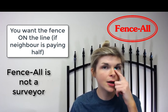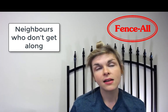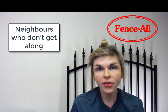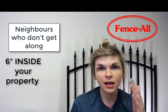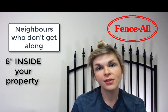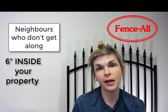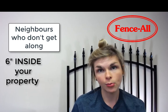Second scenario, which is also very common, is a lot of people buy fences because they're really not getting along with their neighbor, which it does happen. In which case, you want the fence to be installed on your property. So we recommend 6 inches inside the property line so that the fence and the cement in the ground, the pier, are exclusively yours. They're completely on your side of the property line. That way your neighbor has no say in the fence, can't touch it, it's on your property.